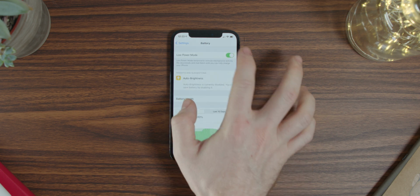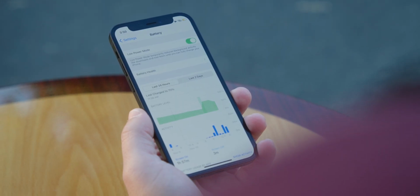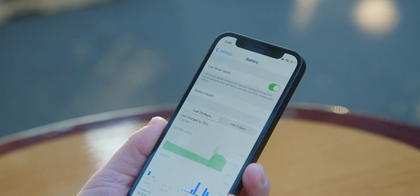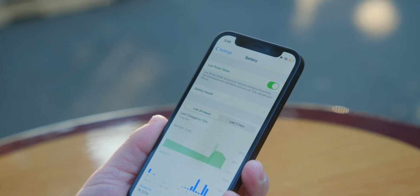What this is gonna do is stop a lot of the automatic stuff that's happening on your iPhone in the background all the time, like fetching for new email or uploading photos to iCloud or location services, stuff like that. It's gonna stop all that because those are slowly kind of sipping away and draining the battery life that you have. Now putting that to a stop with low power mode on is going to maximize the battery to give you as much life as possible.